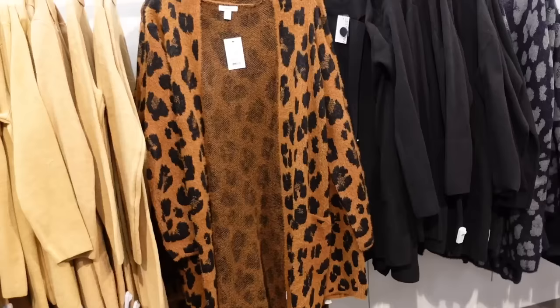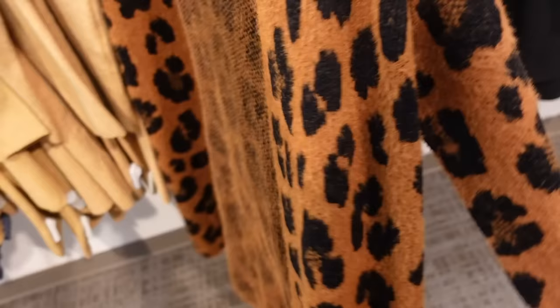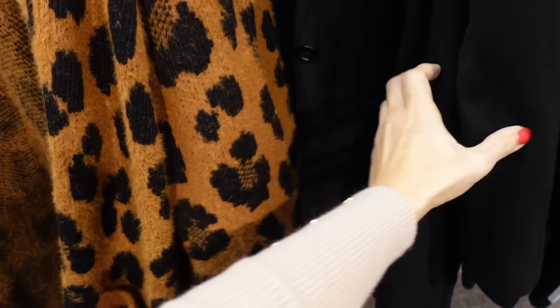New prints and colors in the Nine West coatigans. They are a nice thicker material. It has the drop sleeve. That's what the wrist looks like. Nice longer length through the front and the back. So they have this leopard option. They have a collared option, like a blazer style, in the black, also the camel. These are regularly $60.